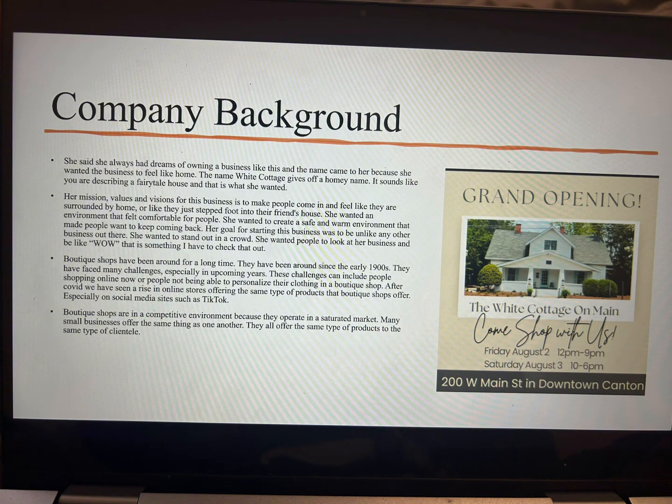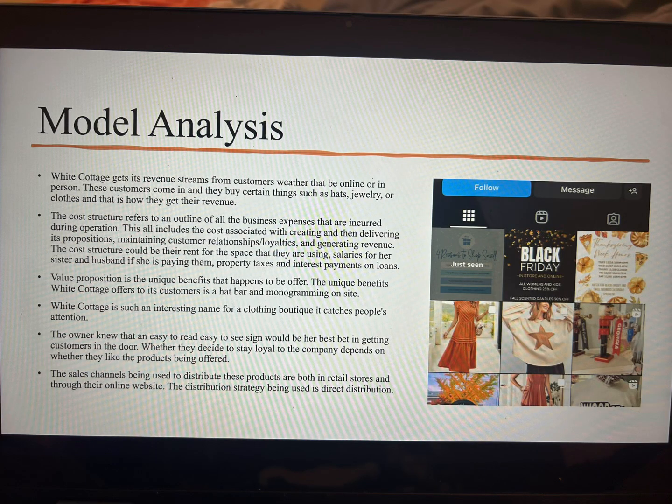Boutique shops are competitive because they operate in a saturated market. Many small businesses offer the same thing as one another. They all offer the same type of products to the same types of clientele. Moving on, we're going to be looking at her model analysis. We're going to be looking at her revenue streams, cost structure, and value proposition.